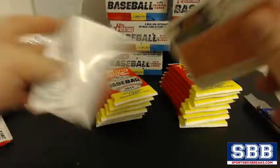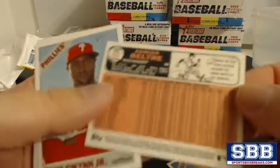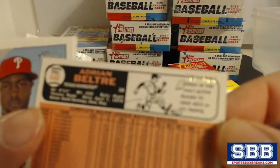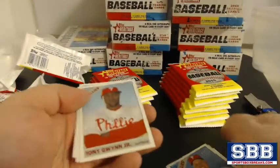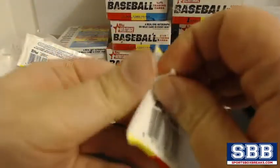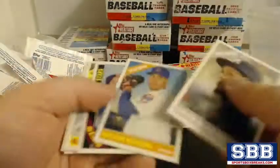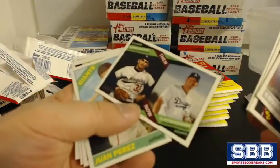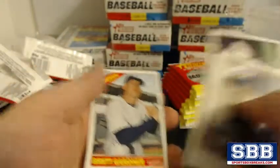Next pack. There's an insert, silver to 566. 566 of Adrian Beltre for the Texas Rangers, John Jay. Ryan Sandberg. There's a Koufax Clayton Kershaw then now card. Pretty neat.